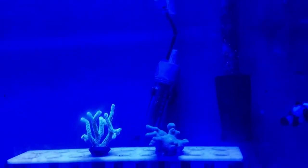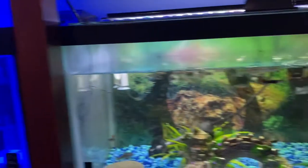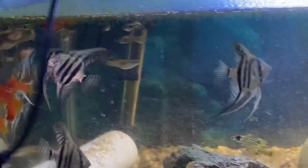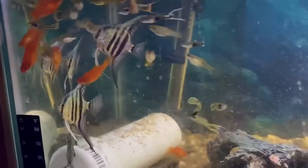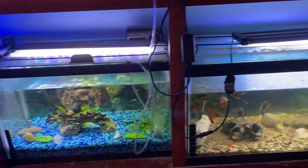In my 20-gallon long, what used to be a reef tank, it is now a frag tank, and I did add some new corals to that. In my 20-gallon long community freshwater tank, my angelfish are doing really good. They're growing out, which is great, and I'm hopefully getting a pair soon. So yeah, everybody upstairs is looking pretty good. Now I'm going to start feeding them, and I'll let you know what I feed them.